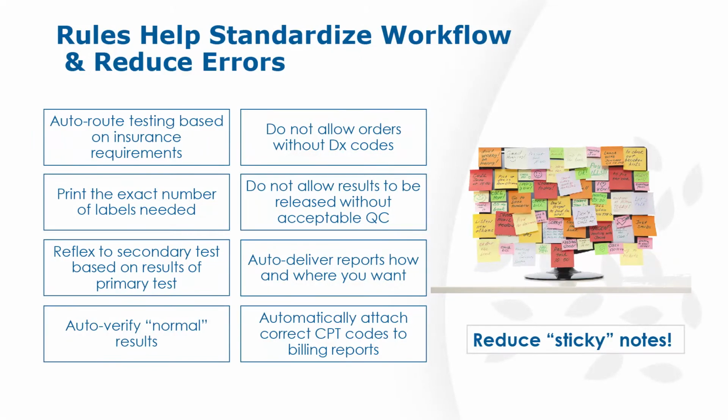You can have rules automatically reflex testing, like for example, an abnormal TSH can reflex to a free T4. And then my favorite, you can have rules that auto-verify your normal results. And we have some slides a little later that are going to get into that. You can put rules in place that don't allow orders to go through that don't have proper diagnosis codes, that don't allow results to be released unless the QC is within acceptable ranges. And you can auto-deliver reports to whomever, whenever, and however you choose to.